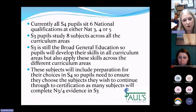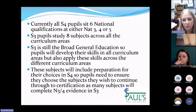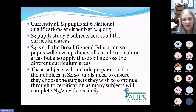You'll see on the option choice sheet that each curriculum area is there and they're asked to choose 1 in each curriculum area, and then there are 2 free choice items. The subjects that they choose in third year is including preparation for their choices in S4. So pupils need to ensure that they choose the subjects they wish to continue through to certification.